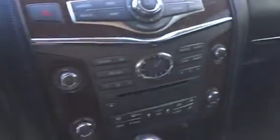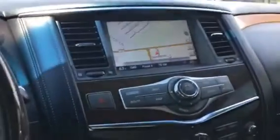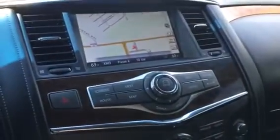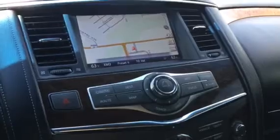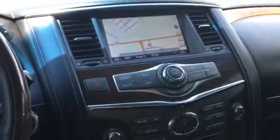Okay. So on the interior of this car, again, just a ton to go over. You have an 8-inch LCD screen in the front. You have 13 Bose speakers throughout the car. So you've got a couple on either side here, a bunch in the back. You have 2 subwoofers in the car, which is awesome. That's pretty much unheard of.